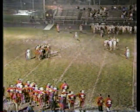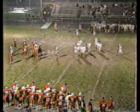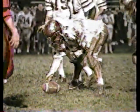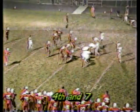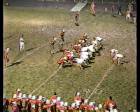I'm Larry Auger, along with Ray Blackwell, and we're from Hurley Field over here in Berkley, Michigan. Berkley Bears against the Hazel Park Vikings. Hazel Park will go for it on 4th and 6. Wide out wide to the right. It's a long 6.